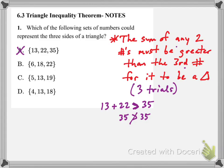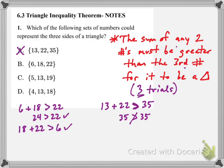Let's look at B. 6 plus 18. Is 6 plus 18 greater than 22? Well, that's 24. So is 24 greater than 22? Yes. Now, that doesn't mean B is the answer. That just means we can move forward. Now, pick two different numbers in that trio. So let's do 18 plus 22. Is that greater than 6? Well, obviously, 18 plus 22 is 40. 40 is greater than 6. So another trial. Remember, all three have to work.